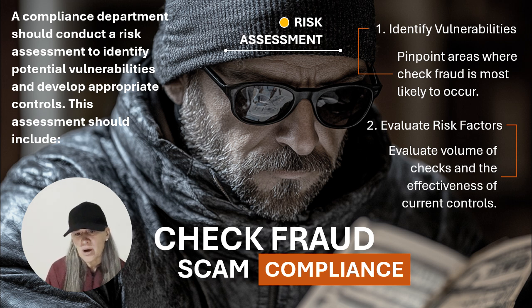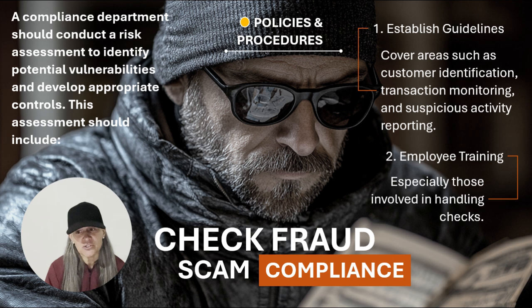When you want to apply a check fraud scam compliance program, start with a risk assessment. A compliance department should conduct a risk assessment to identify potential vulnerabilities and develop appropriate controls. This assessment should include identifying those vulnerabilities by pinpointing areas where check fraud is most likely to occur. Evaluate risk factors by evaluating volume of checks and the effectiveness of current controls.